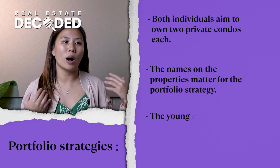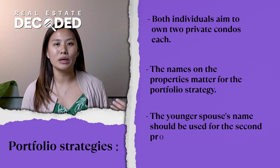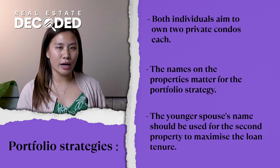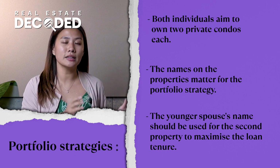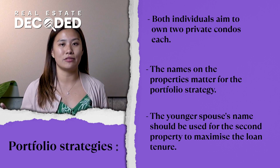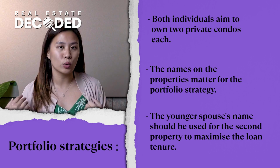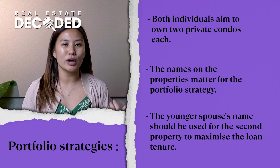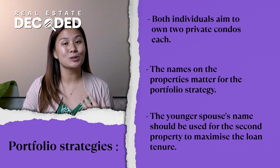For example, let's say your wife is younger and maybe you both plan to buy this second property in just 5-10 years. Then perhaps it's a good idea to have your wife take on the second property, because if she's younger, technically her age can also loan up to 65 years, slightly longer than someone who's older. That also means you get to enjoy a longer loan tenure, and a lower monthly installment as well. Those are also things we should take a look at.